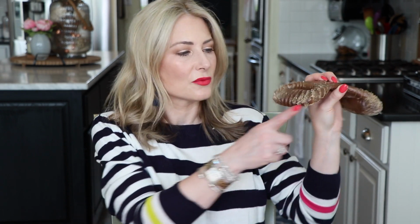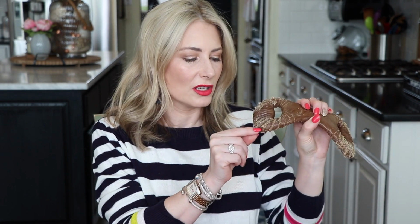It comes in a lot of shapes. This one is actually on its way out. When it gets really ground up like this, it's time to let it go because you don't want them to get chunks of it off. He has this shape that comes in different sizes. This is the huge, large size. He actually likes the smaller size that we got for the Westies. There's a Y-shaped one. There's all kinds.